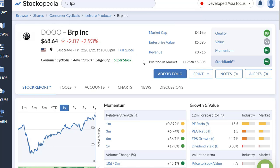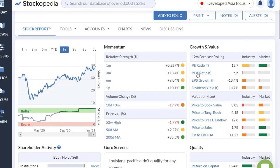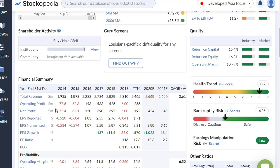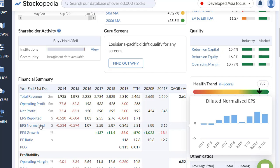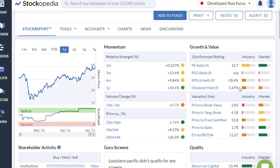The fundamentals here, 97 in stock rank, absolutely outstanding. You can see the numbers here, very high. We don't have a PEG ratio, and that can be because, well, they do have a positive earnings per share here, so there might just be some negative estimates for the growth. Yeah, we can see here earnings per share growth is actually negative. That might be a bit of a drawdown here, but that of course gives us a non-showing PEG ratio here.